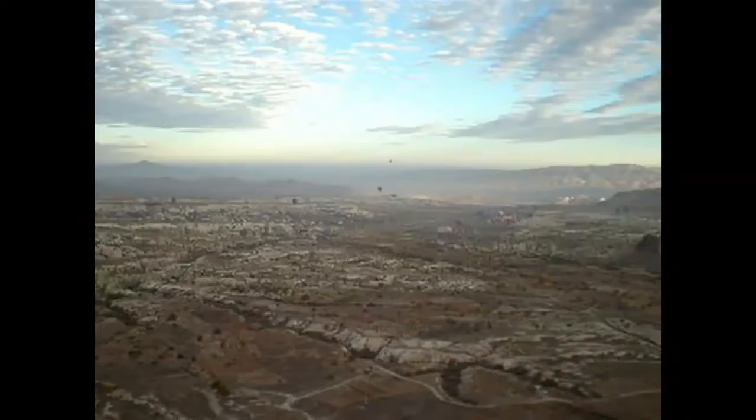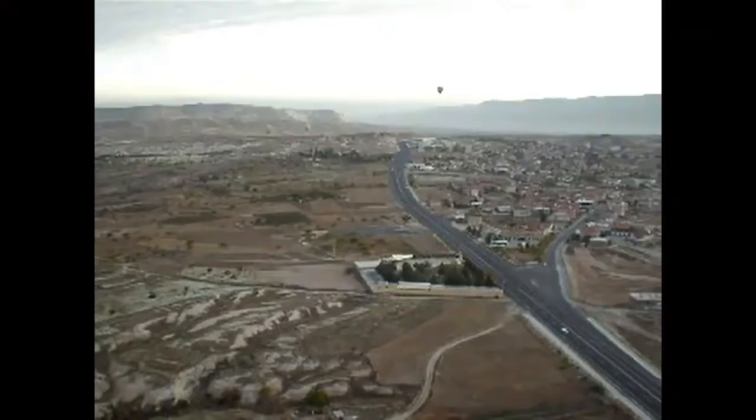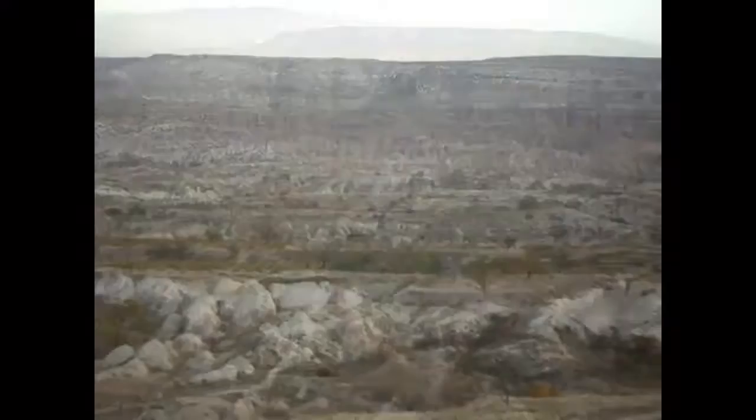Horizon there, the different balloons. See, there's other balloons in the area. Inactive. That's back again, and that's the Red Valley.